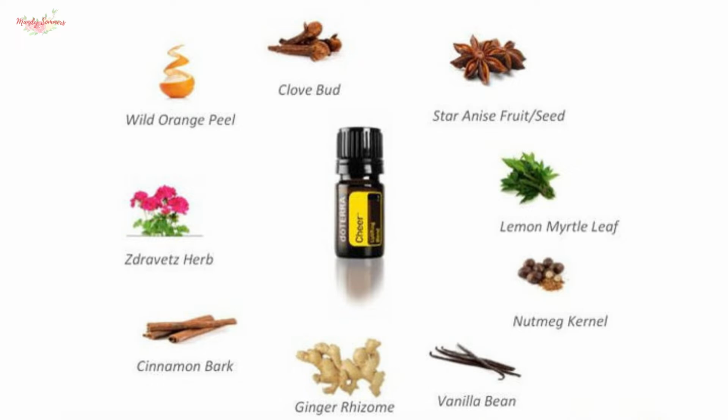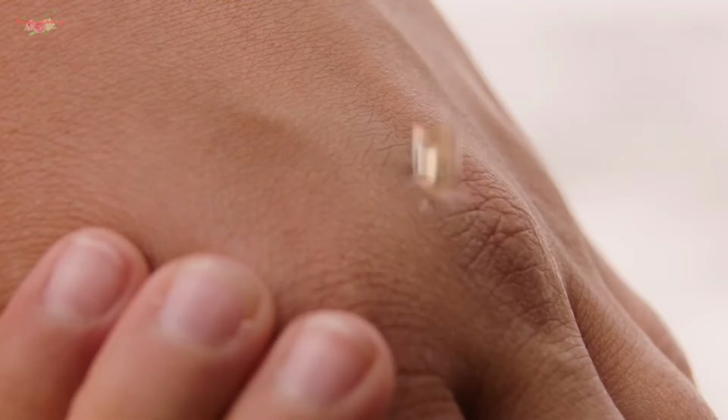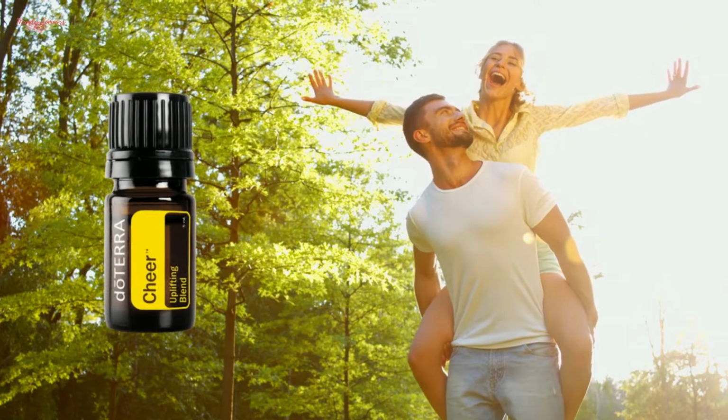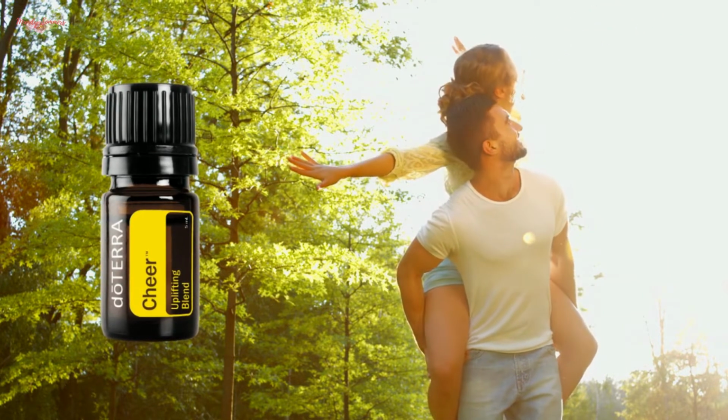doTERRA's Cheer is made up of citrus and spice essential oils, which contributes to its warm and inviting nature. The chemical design of doTERRA's Cheer includes aldehydes and monoterpenes, which are known to promote uplifting feelings of positivity. Like the rest of the oils in the doTERRA emotional aromatherapy system, doTERRA's Cheer was specifically and chemically constructed to help dispel negative emotions and bring light and sunshine back into dark and dreary days.